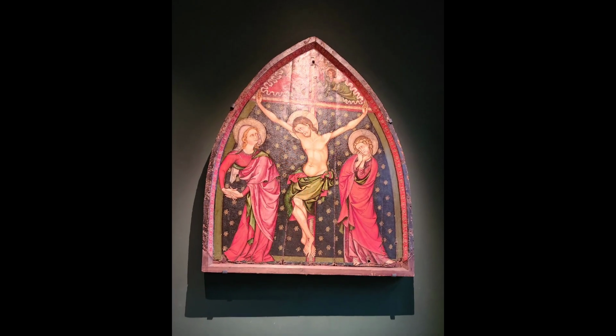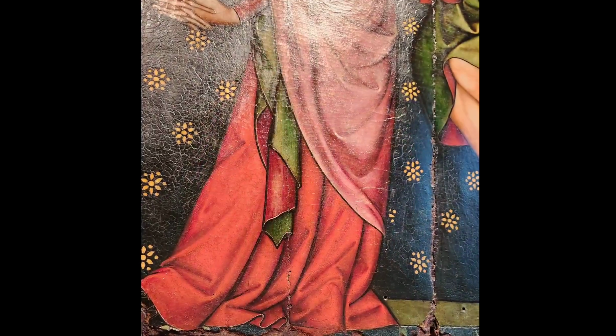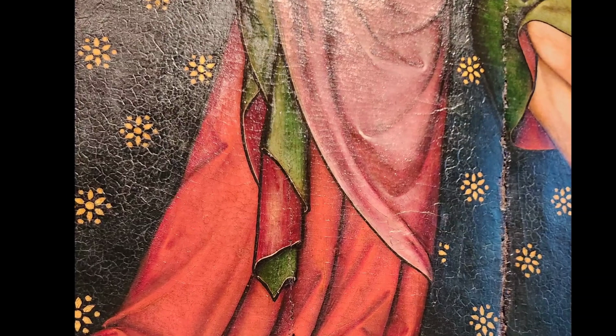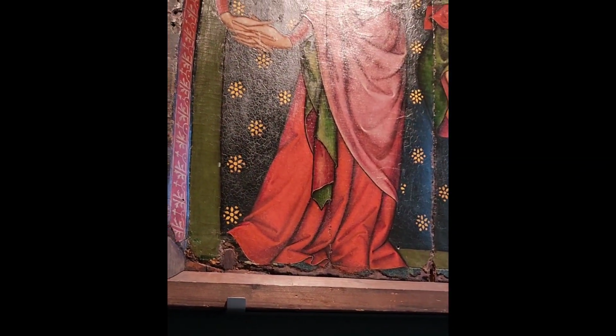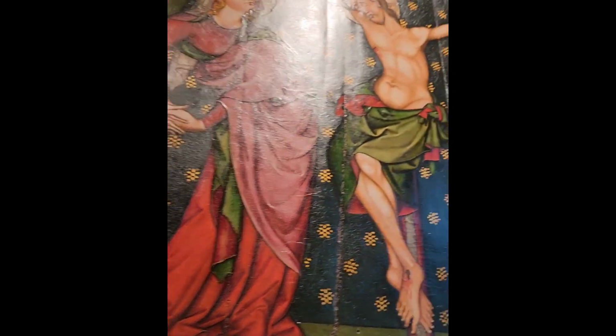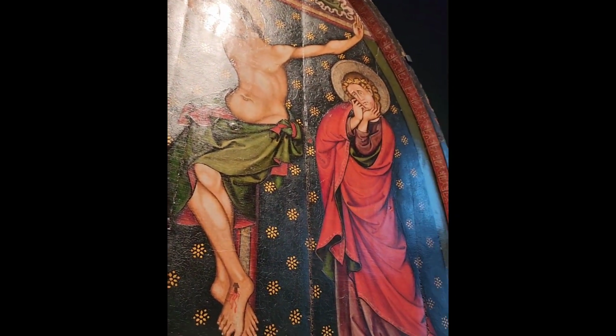This next piece I had to get up close to. This is from the 1300s, and the paint on this piece of art is just, you can't. The colors, they're so intense, they're so vibrant. If I could time travel, this is where I would go. I would hit an art museum in the 1300s and just be like, how are you doing this?